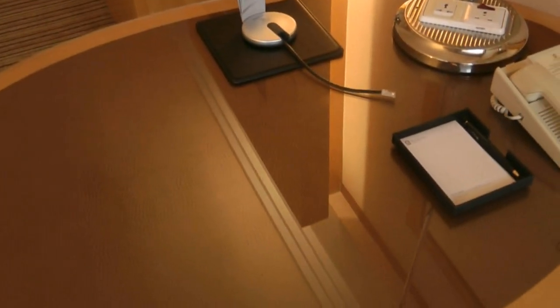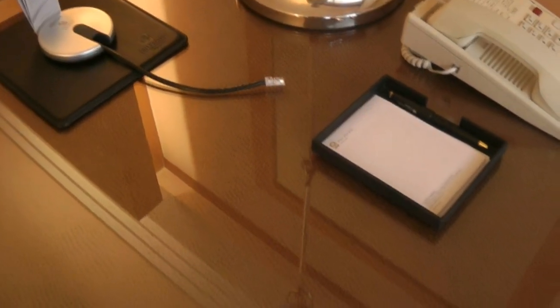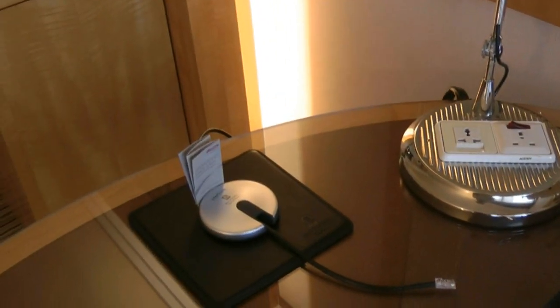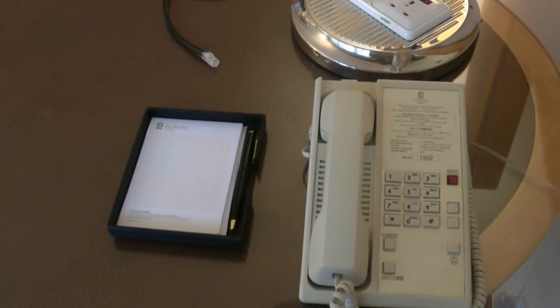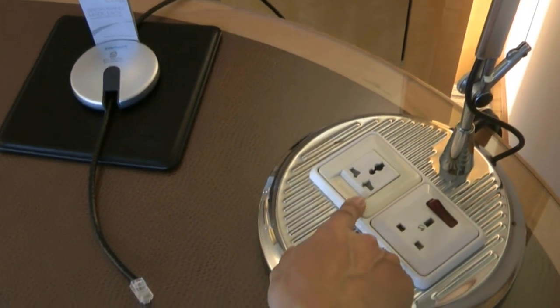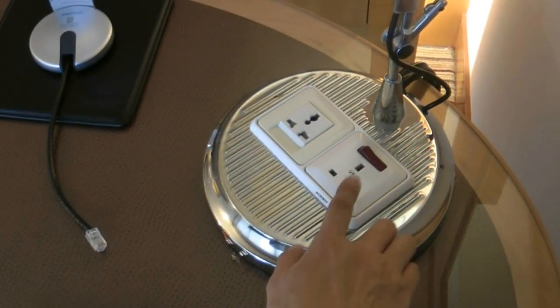The working desk area is sort of oval shape, but at least the center has enough working space, and you have this wired internet which comes complimentary if you're a member of the Great Hotels Alliance program. It doesn't really matter which level you've reached, they provide you with free wired and wireless internet access. So they have one multi-plug adapter here, and one only for the Singapore, Malaysian, UK style.